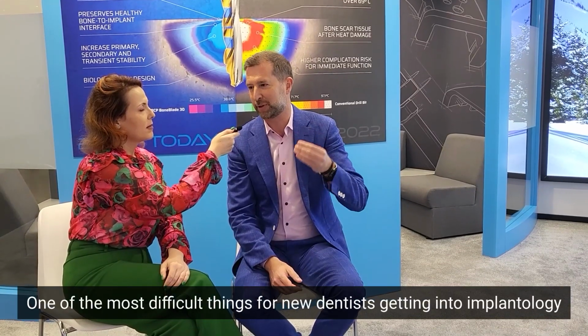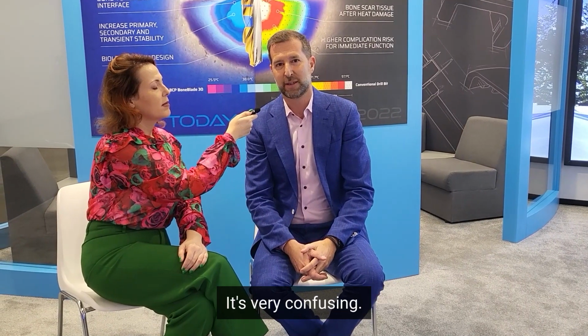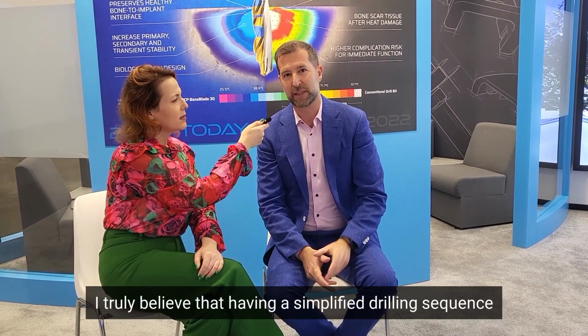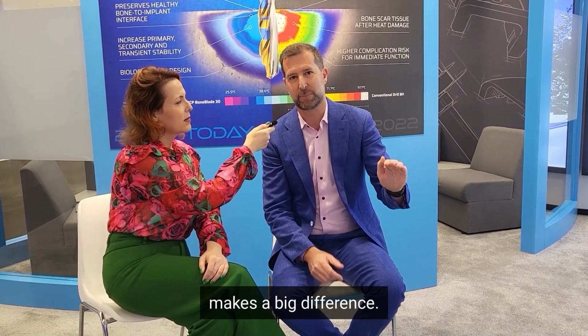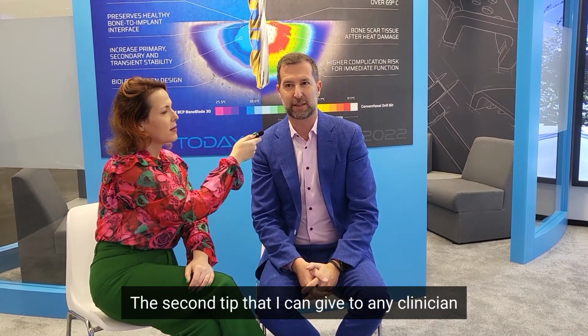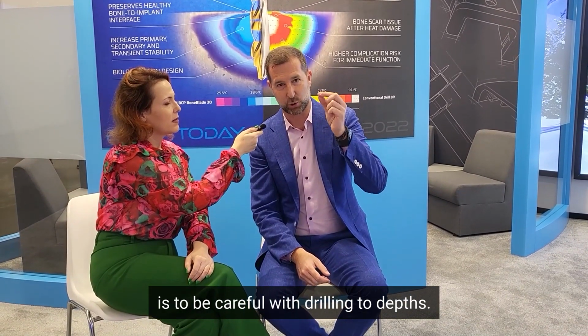One of the most difficult things for new dentists getting into implantology is the drilling sequence. It's very confusing, and sometimes it's very difficult for a clinician to get the drilling sequence right. I truly believe that having a simplified drilling sequence makes a big, big difference. It makes it so much easier for the clinician to take the right choice. And the second tip that I can give to any clinician is being careful with drilling to depths.